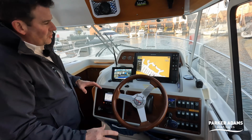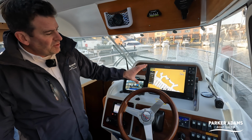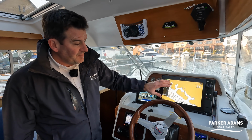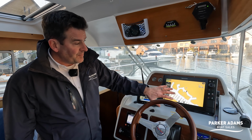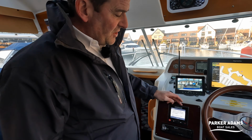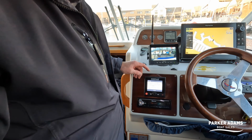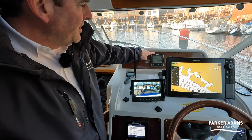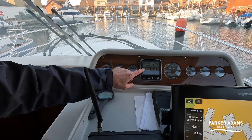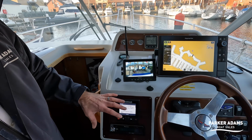But then we move on to the upgrades on the navigation system. Now we've got a Raymarine Axiom Pro hybrid touch on here, which has been added in. It also has AIS. And also we've got a new autopilot that's been fitted in the current ownership, and a Raymarine I-50, I think this is, showing speed and depth. So slight upgrades on nav, which is really nice.